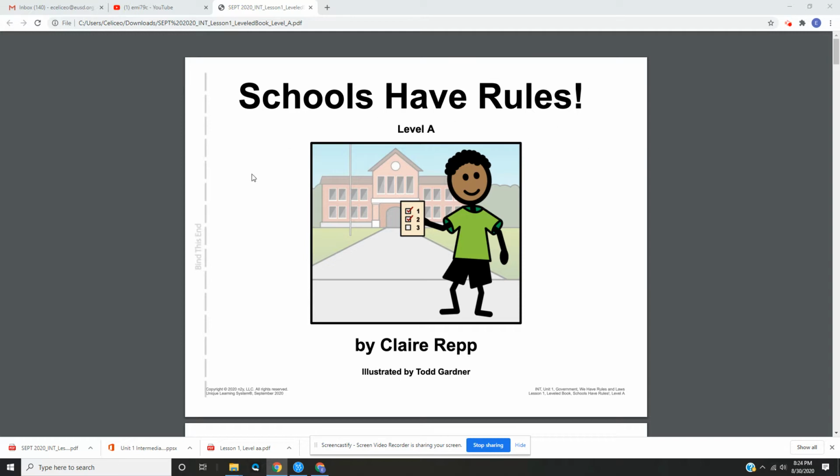So this is the cover of our book. On the cover we have a picture of a young boy. The green shirt, black shorts, and he is standing in front of a school and he's holding a checklist.